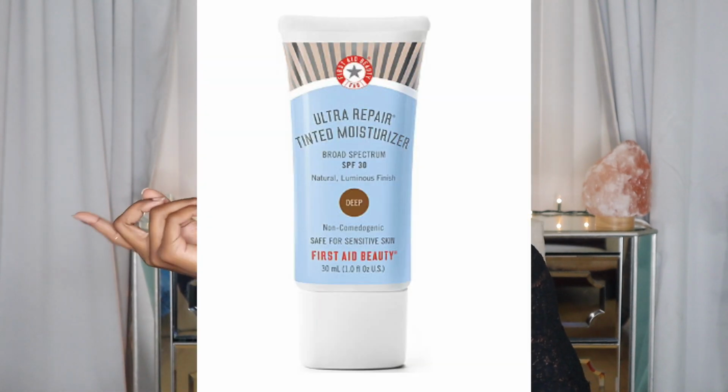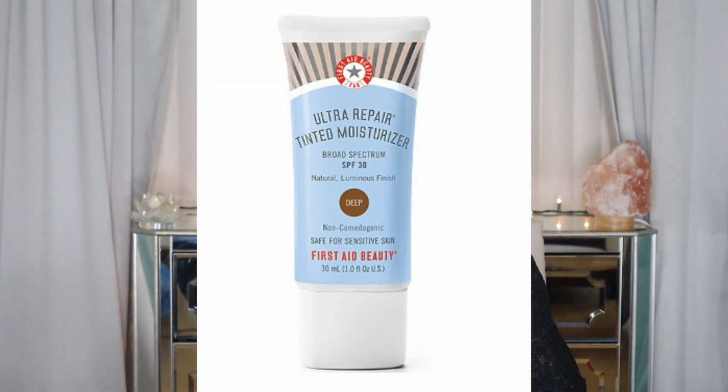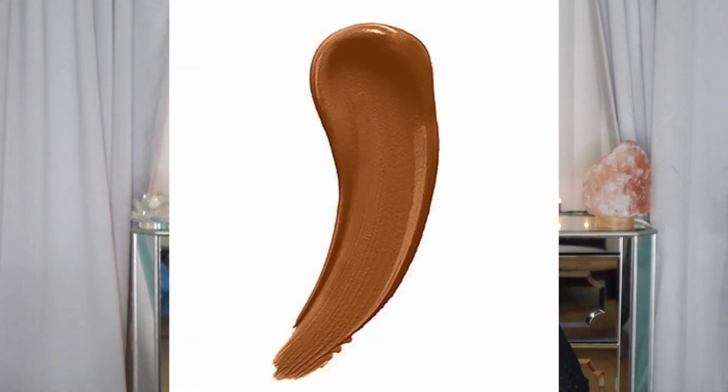Okay, next up, I used this up, I think like six or seven months ago. I'll put a picture of it on the screen. I don't have it anymore because I didn't repurchase it. There's the tea. This is the First Aid Beauty Ultra Repair Tinted Moisturizer, Broad Spectrum SPF 30. Here's the thing. By the way, did I mention that First Aid Beauty is a clean brand at Sephora? If you didn't know, and they're cruelty free, I'm pretty sure.